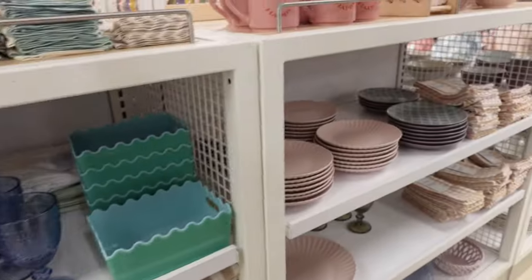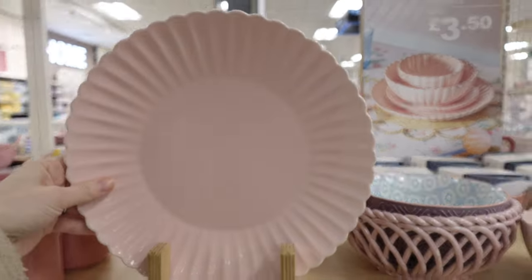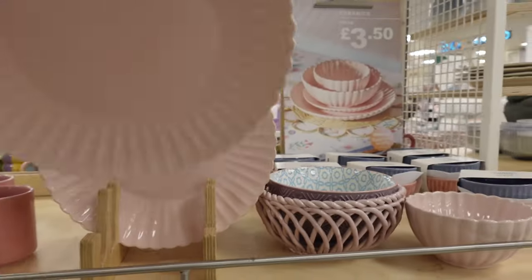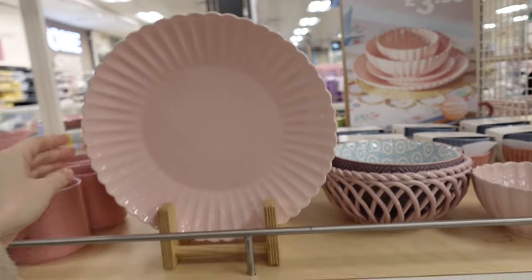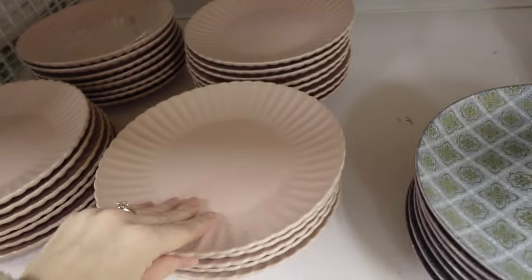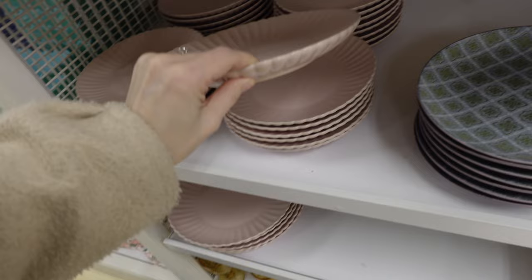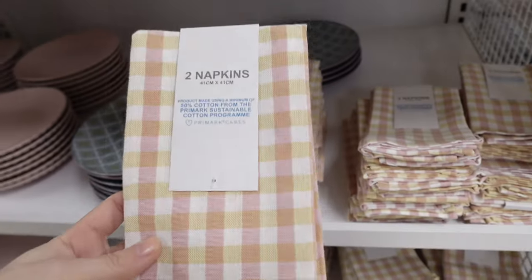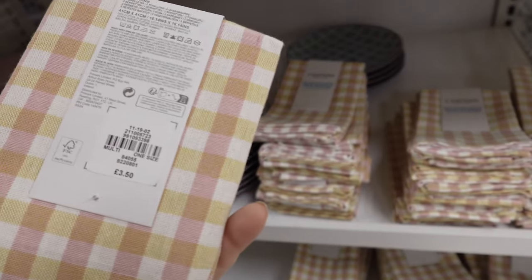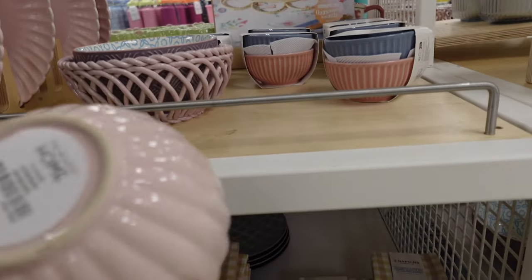And then they've also got these gorgeous pink plates here. So these are £5 for the actual dinner plate. And then they've got these smaller side plates, which are £3.50. And then they've also got these gorgeous little napkins to match, which are £3.50. And then the bowl just up here, which is £3.50.